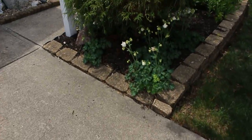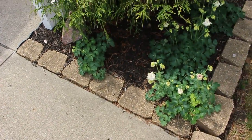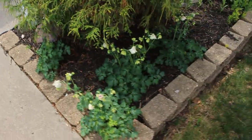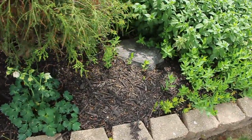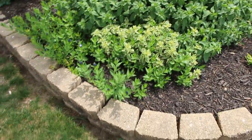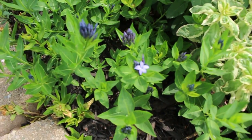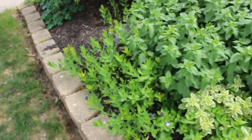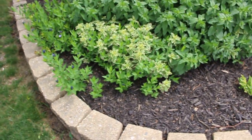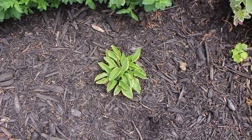Got the columbines. See, because of the sun. Yeah, here's what those guys look like. If I give them some plant food, they'll flower pretty good. There's my miniature hosta. This is doing well.